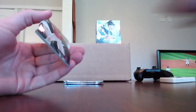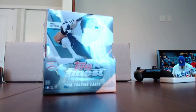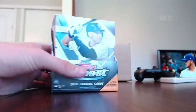Sitting red, Chris Bryant. George Springer refractor. Goldschmidt. All right, last pack of box 7. Reese Hoskins, Reese Hoskins, finest firsts. Okay, that'll do it for 7. All right, let's see if we can get something real nice here to end this case.